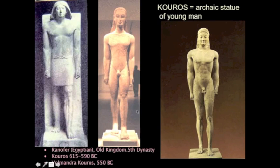And right next to him, we have a kouros. A kouros is simply the name of a figure of a young man in Greek sculpture. It might mean young man, I don't know. It's archaic, and archaic just means it's an early moment in Greek sculpture. This is about 600 BCE. And there is a clear cultural connection between the Egyptians and the Greeks here. And we know that the Greeks were visiting Egypt even at this period, even before Alexander the Great ultimately conquered Egypt and instituted the Ptolemaic rulers.